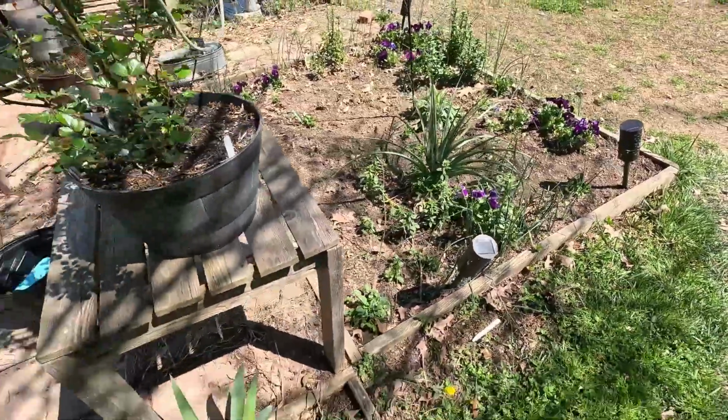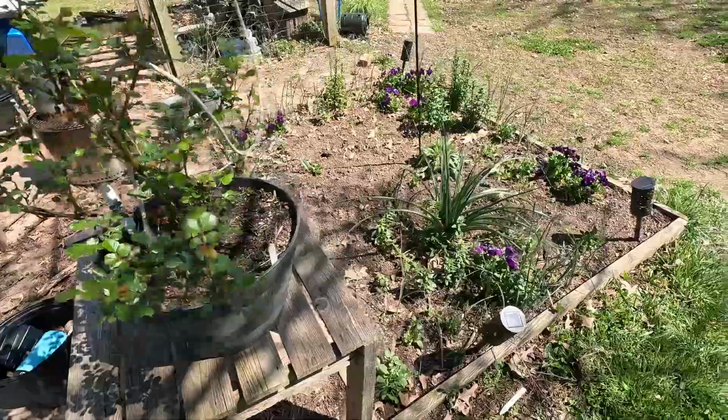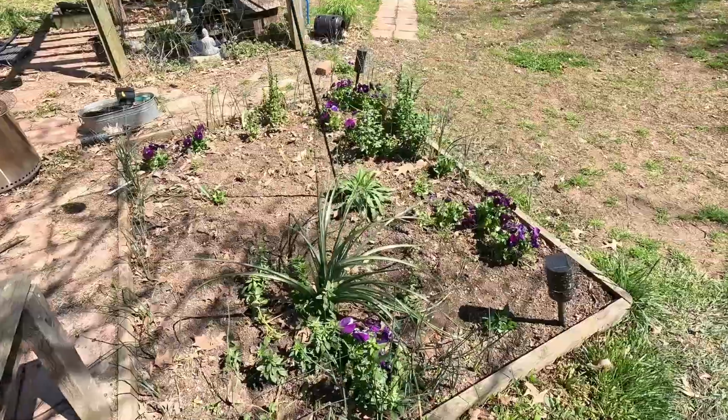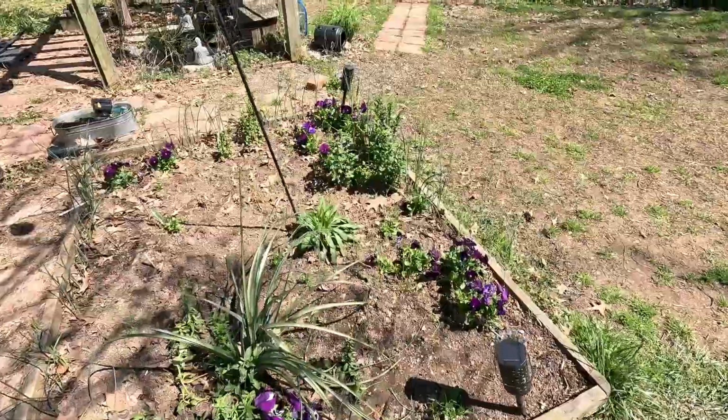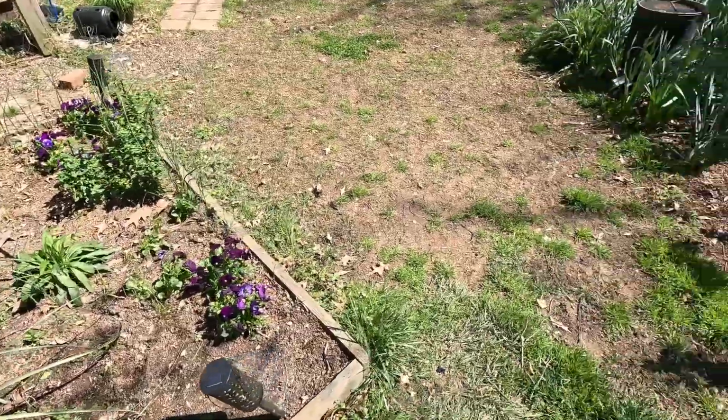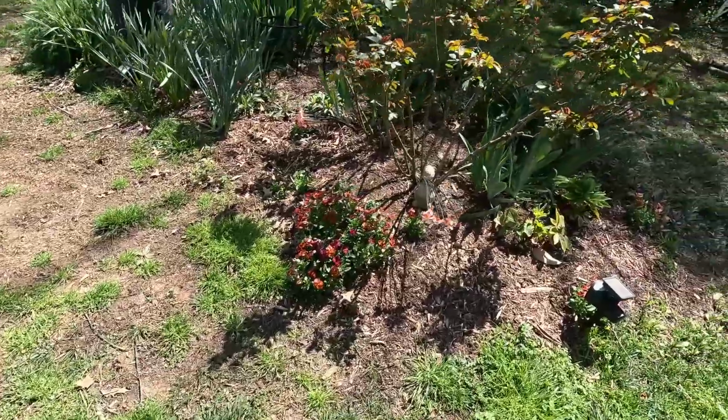Walking along the patio here, we have a Caribbean breeze rose in a pot. Freshly weeded bed. It's something that's pretty rare to see around here. We both do work full-time jobs, so weeding is further down on the list.